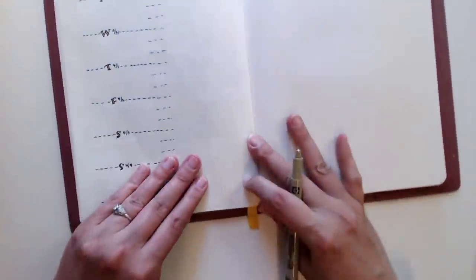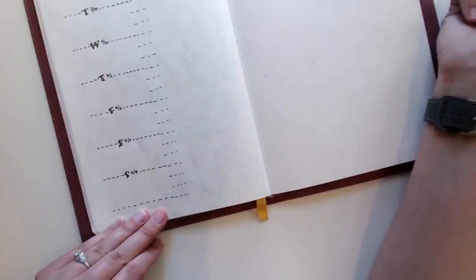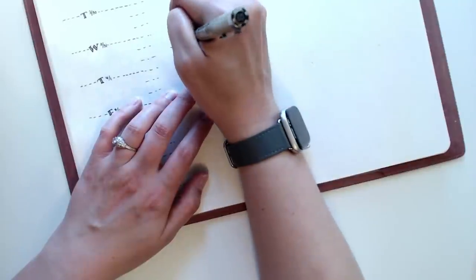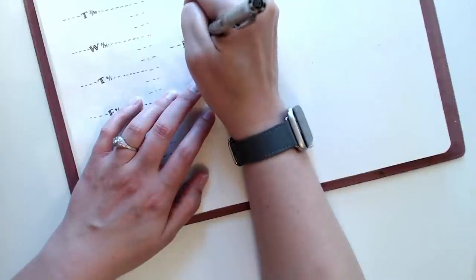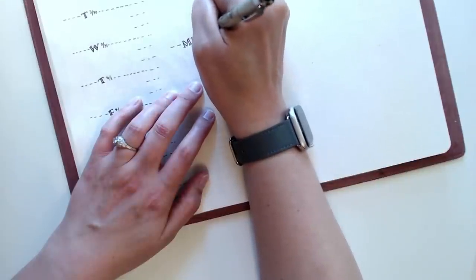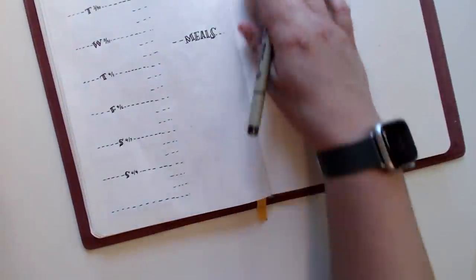Mm-hmm. All right. And so, meal plan. I'm not really sure what I was planning. I have marks here for a whole bunch of things, but I don't know what they're for. Huh. All right. Well, we'll use this for meals. Meals. Okay. That'll work for now.